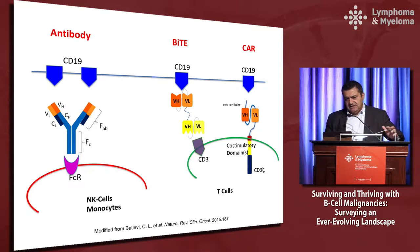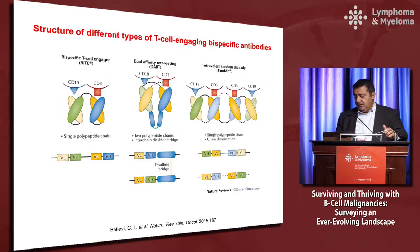Of course, the CAR T cell is a different version of BiTE because it inserts the T cell part inside the T cells while the binding site sticks out as a single chain anti-CD19. With the bispecifics, there are, as I said, multiple formats or platforms. The simplest one is the BiTE, or bispecific T cell engager. This is a single polypeptide chain that brings together the two binding sites of two antibodies.